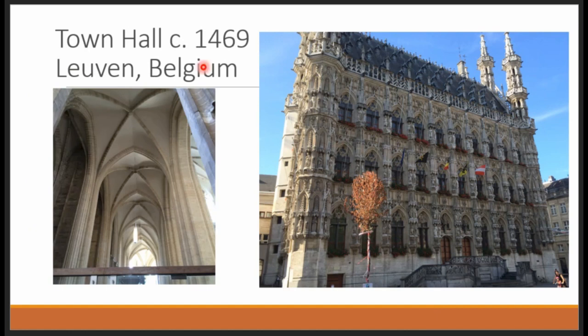We're now up into the 1400s, and this is in Belgium. So what do we do? We're at the tail end of the medieval times, and we're into the Renaissance period. And what do we start to see? We see more aesthetic uses of materials than what we saw in those more utilitarian structures of the medieval ages. And this is a town hall in Belgium.